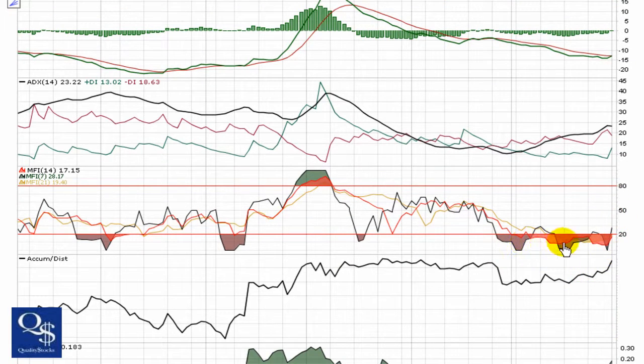MFI was buried down here and oversold for over a month or so, making its way back out. Now all three are pointed up and looking like they're going to break through 27, just now leading the way. Again, nice position for it to try and make a move off the bottom.